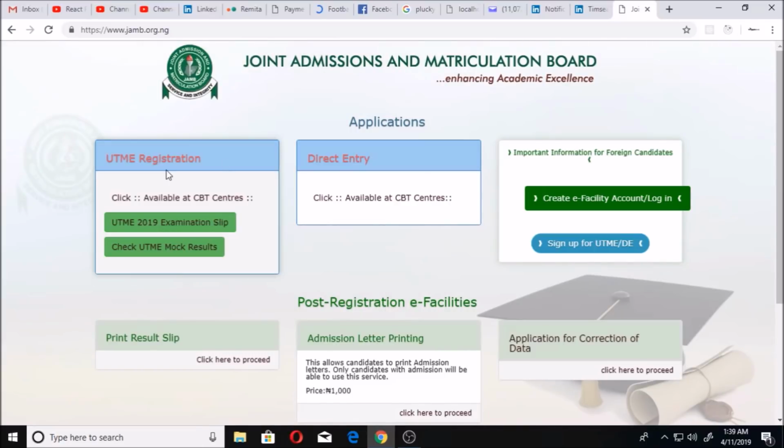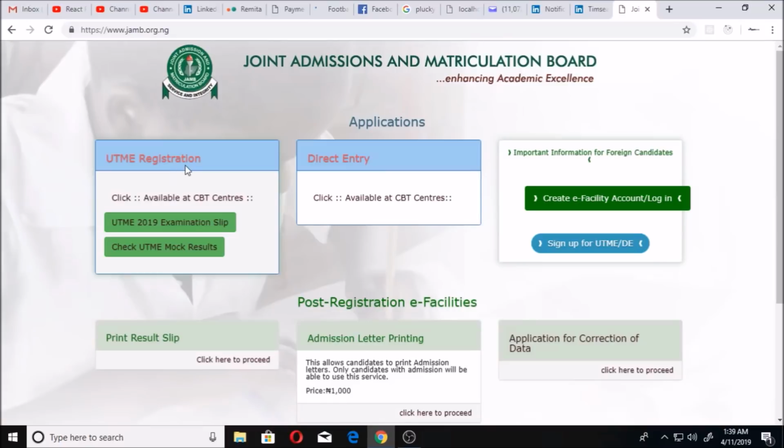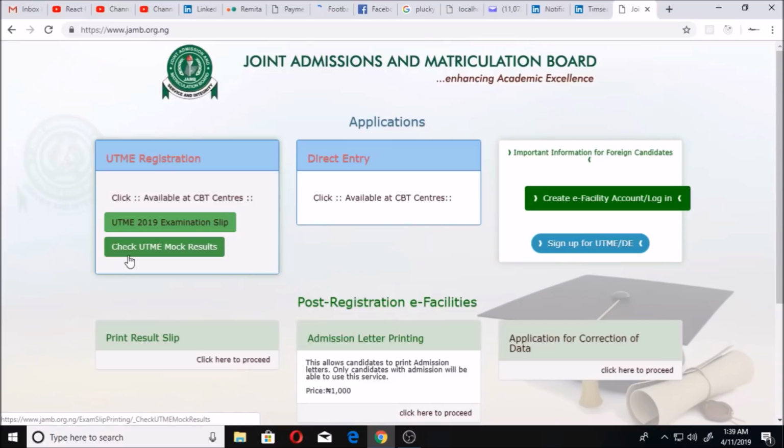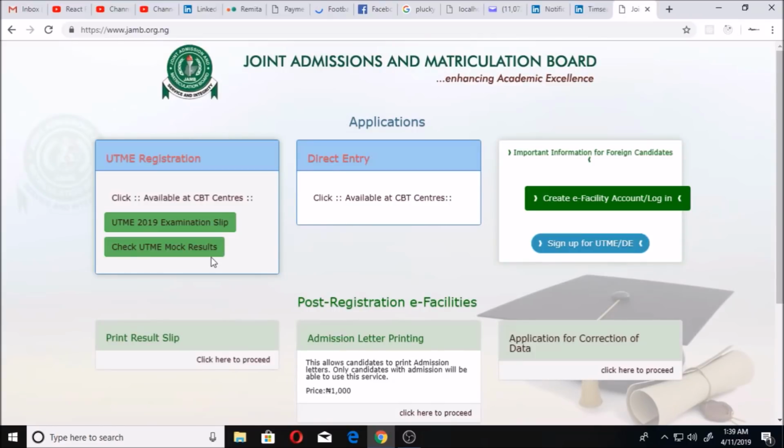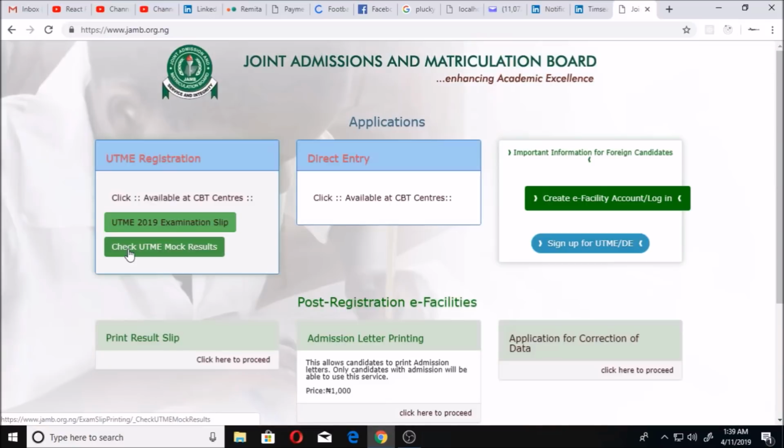Then if you look at this left pane where you have utme registration, you're going to see where they will write check utme results. You can see what we have here is check utme mock results. What you're supposed to see here when your results come out is check utme results and not mock again.